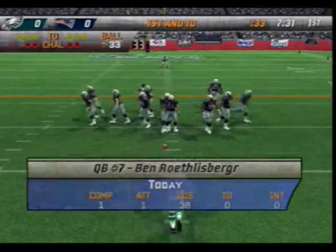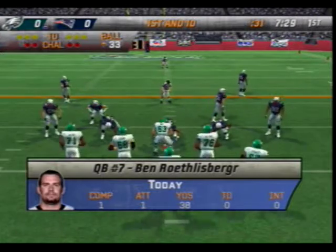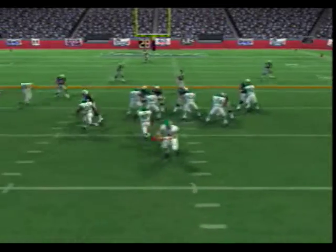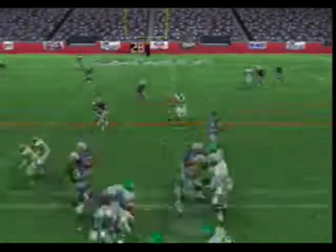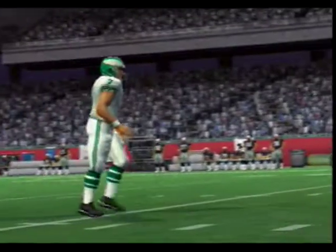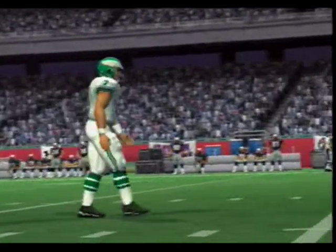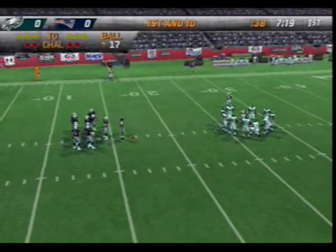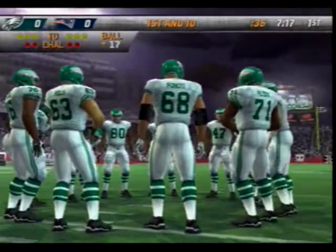First and 10. Ball on the 33-yard line. Taylor is the deep back, setting up play action. Gets rid of it. Nice adjustment. The 20. Stewart is there on the stop. And the 17. They get another first down here. Well, they're not doing anything fancy, but good old-fashioned drop back and pass. And it's working.